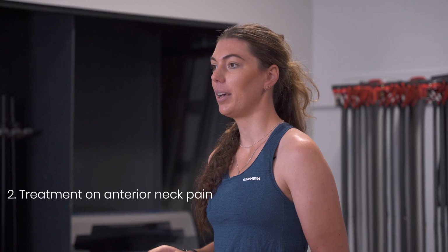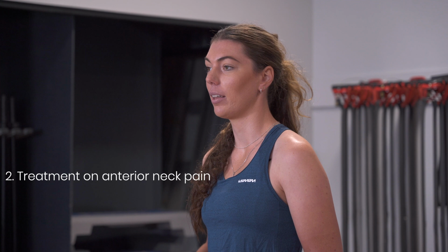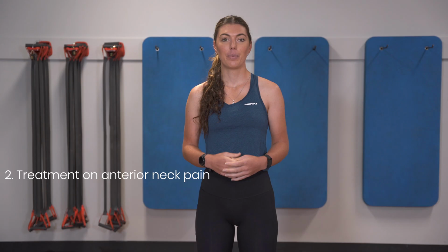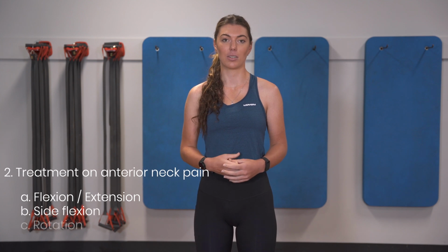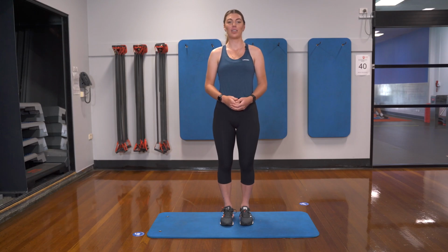There are 3 key planes of motion we want to target when putting together a regular stretching routine. They are flexion and extension, side flexion, and rotation. What we're going to target today is some quick stretches and exercises that will look at all different planes of our neck motion, pushing it to its end range of motion, holding it there for a second, bringing it back to center, and then moving on to the next one. What this will do is increase range of motion over time, increase mobility, and hopefully reduce neck pain.